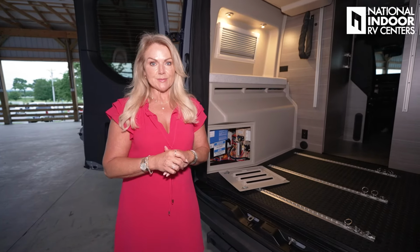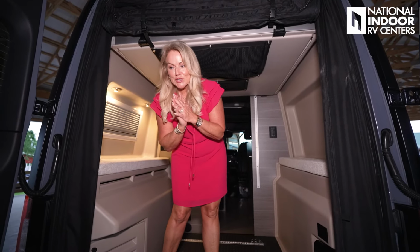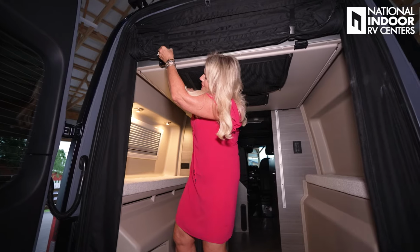So I also want to show how you can sleep underneath the stars if you want. So if you want that fresh air, if you feel secure and you can sleep with your doors open, you can put the full screen in the back here. So I'm just going to unsnap it.